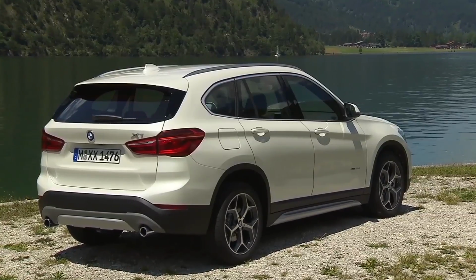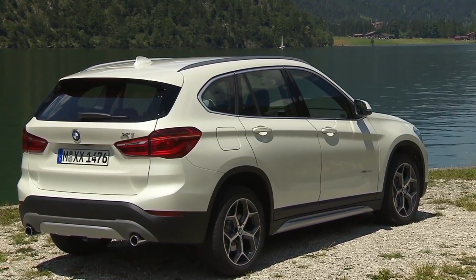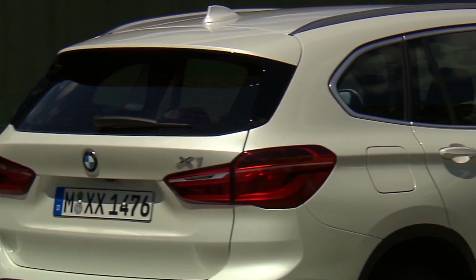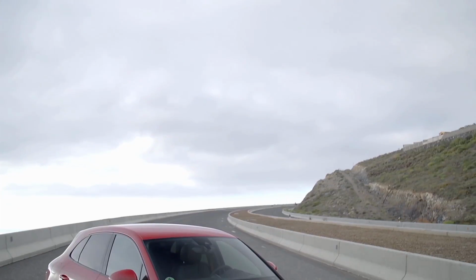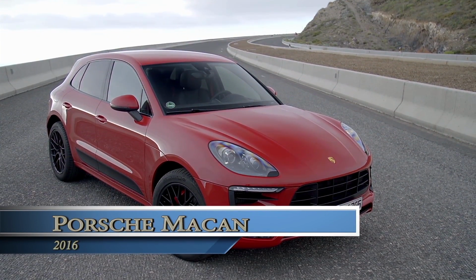The hottest segment of luxury cars is the compact SUV. It's fast growing and BMW has always dominated in this segment, but some companies are now challenging the BMW dominance. Porsche is the perfect example. They're pushing to gain attention for the new Macan.